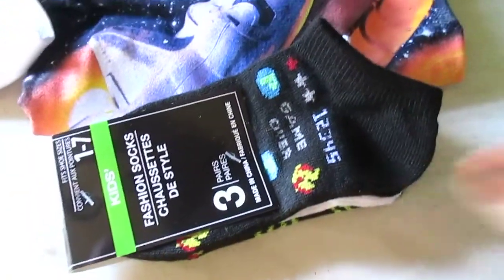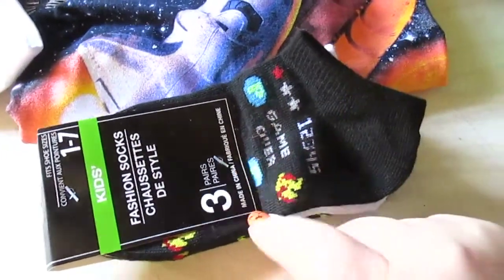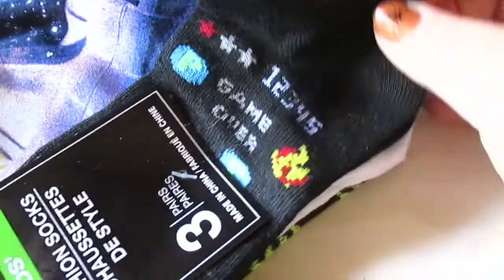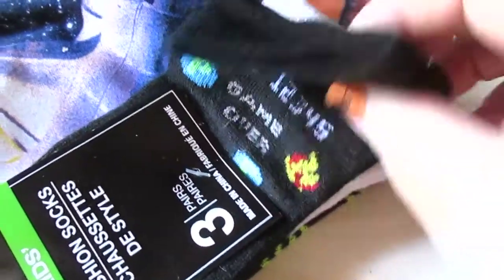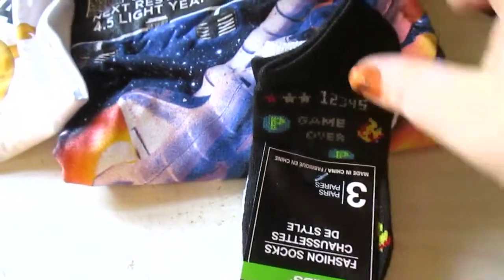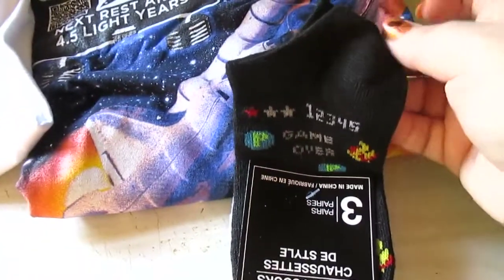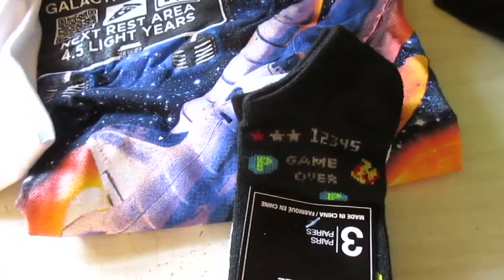And then he needed a few socks, so I picked up this 3-pack for him, and they have 1 through 5 on them. Game over. There is a white pair and a black and green striped pair. Can never beat that. That is a really good deal. They are thin, but I personally prefer these socks, the thinner ones, over the thicker ones.